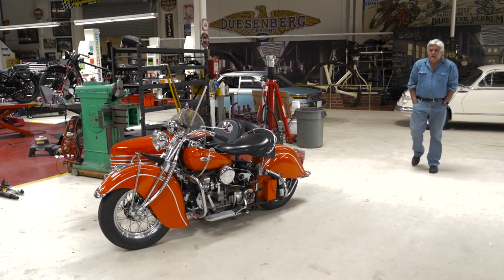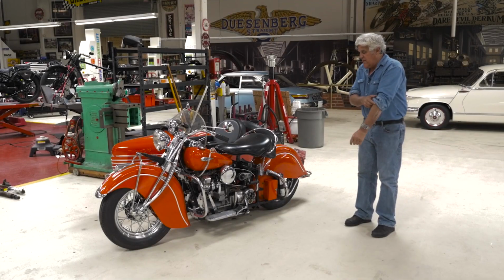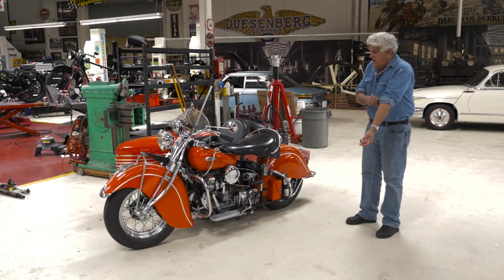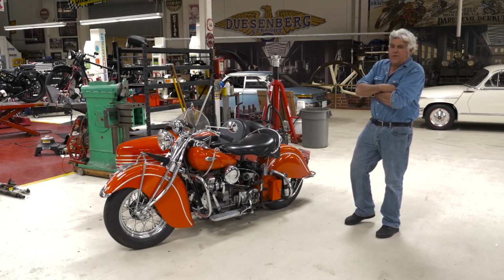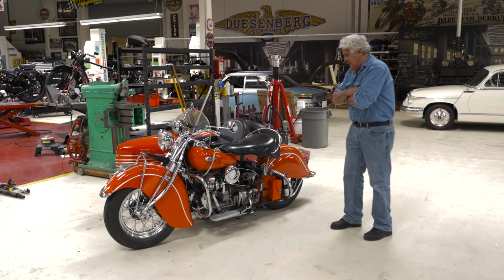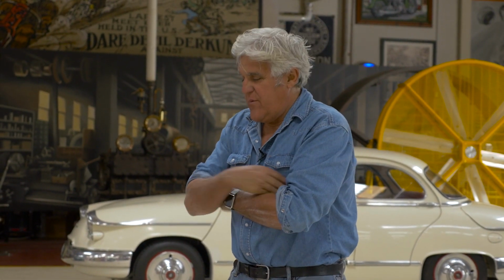So let's show you what else we got going. This is a bike you may have seen in the background in quite a few of the videos we do. It's a 1941 Indian, 4-cylinder with a sidecar. Fabulous bike to drive. It's the best sidecar bike ever. It really is nice. Just all kinds of low-end torque, easy to start, fun to drive. But we'll do a whole piece on this one pretty soon.